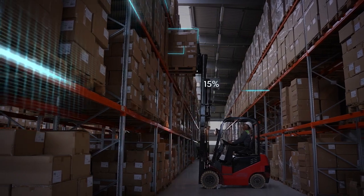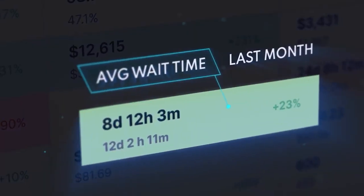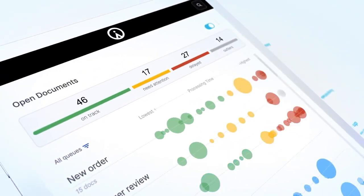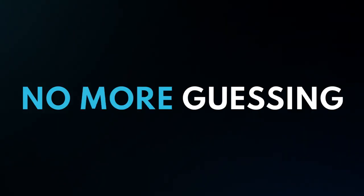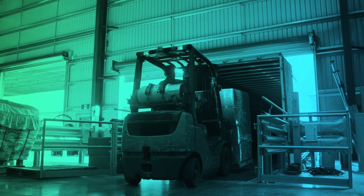Now you can measure the performance of a new picking process, how long your best customer waits, or if there's any opportunity for additional profit. Our solutions combine machine learning with a simple, clean UI. No more guessing. With Cavallo, you'll sleep better knowing everything's running smoothly.